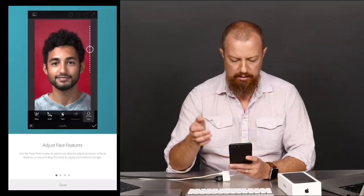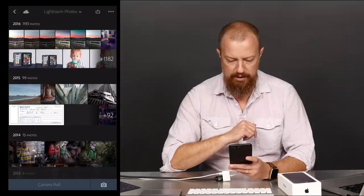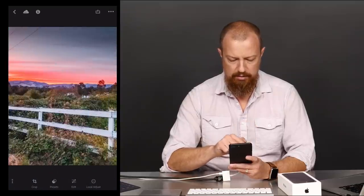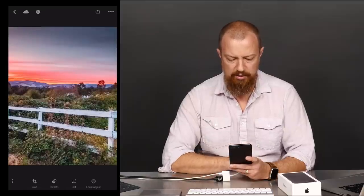And there we go. Brings us back. Closes it, opens it. Is it going to reopen it? That's not the right one. There it is. And there's the picture.